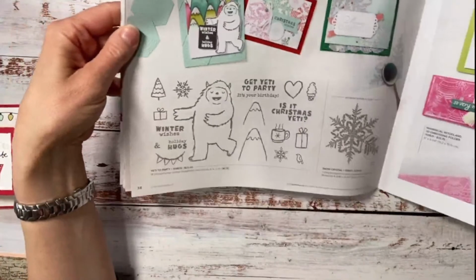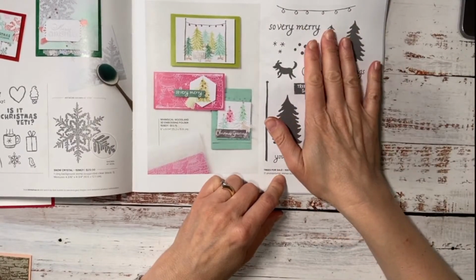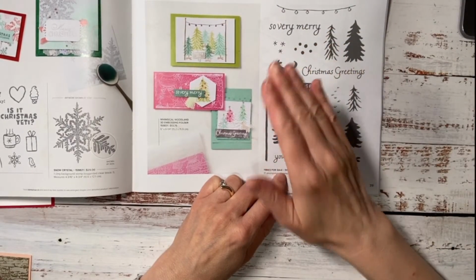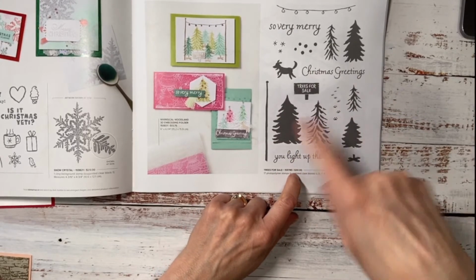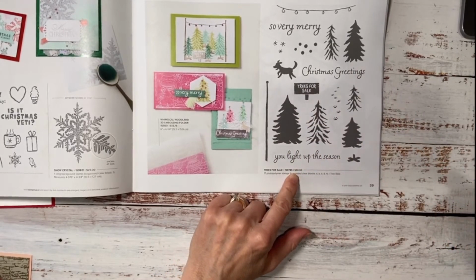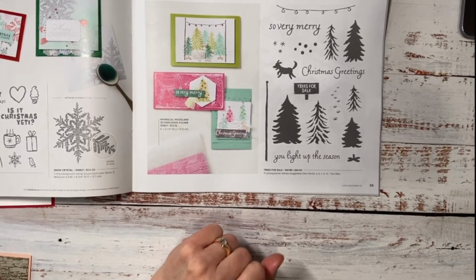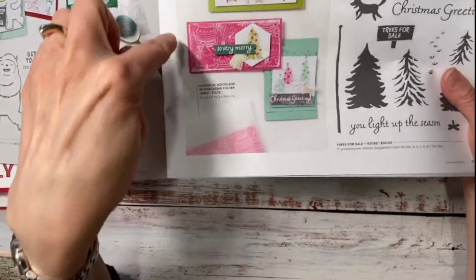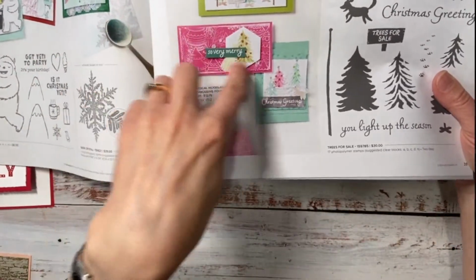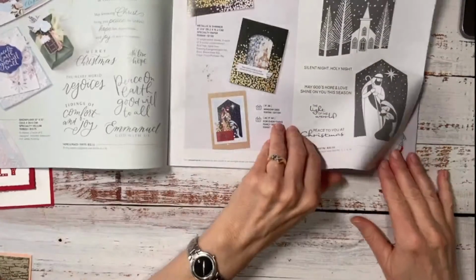A nice little Yeti stamp set. And then this is the trees for sale stamp set. You need to buy this. And then, well, this is only $30, so you need to bump it up to $120 to get the dies for free. If you have any questions about that, I'm happy to show you how to get to $120. Trust me, it's pretty easy. And then there's that cool background embossing folder I showed you earlier, which I thought was super cool.